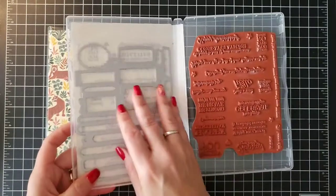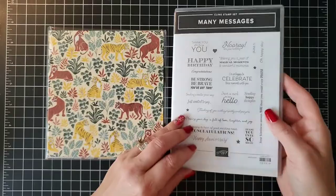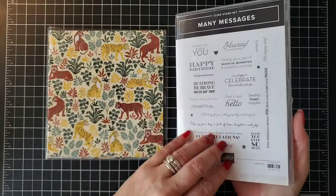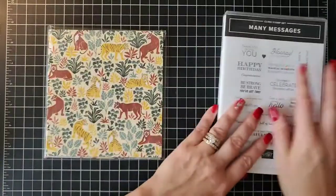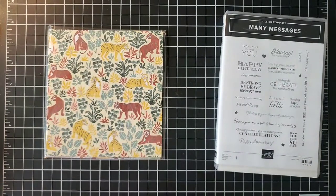I love this set. I think it's a great way to cut out a bunch of sentiments, and I'm going to show you how I'm going to use it. If you don't have a die cutting machine, you could still purchase the stamp set and then just cut the sentiments out yourself.